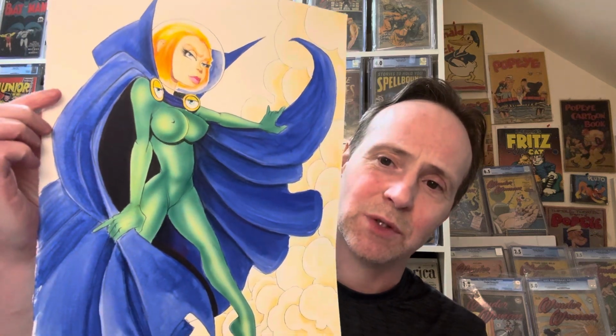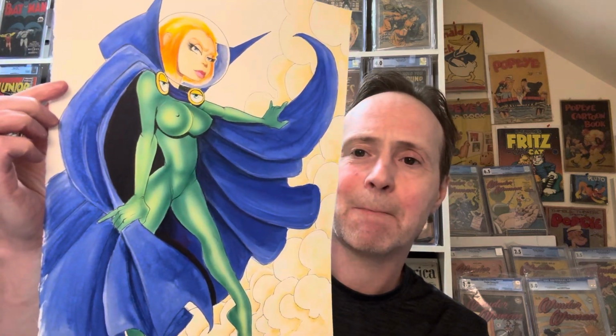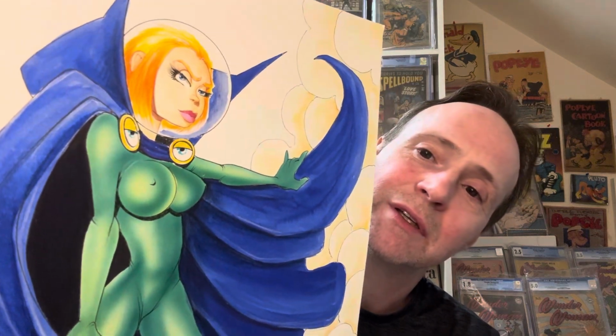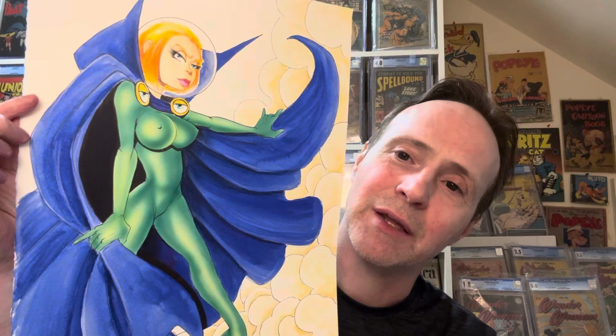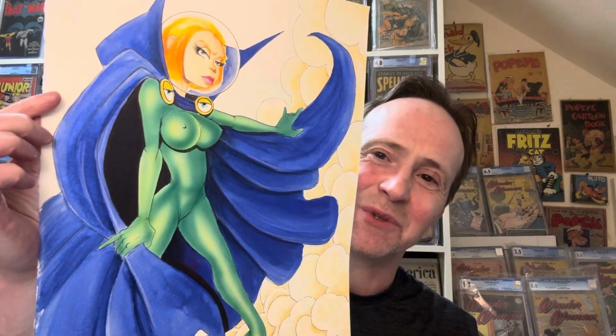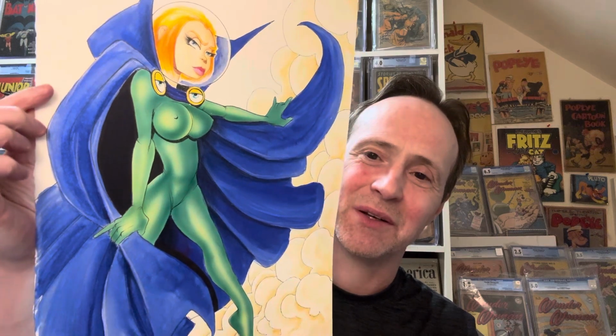I thought this one was really great. Kind of like wearing a bubble helmet. Just a really great one. I think it's supposed to be like Mysterio. Really cool cover artwork. And they're quite large, you can see. They're all done, it looks like, with pen and ink plus watercolor.